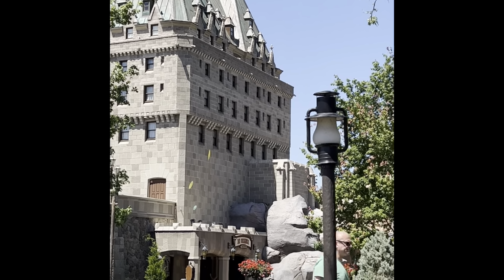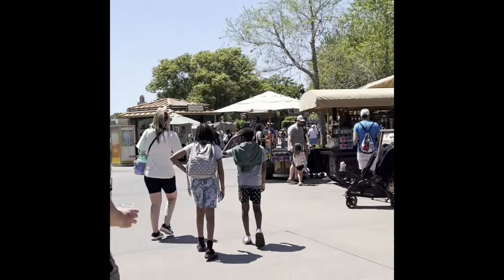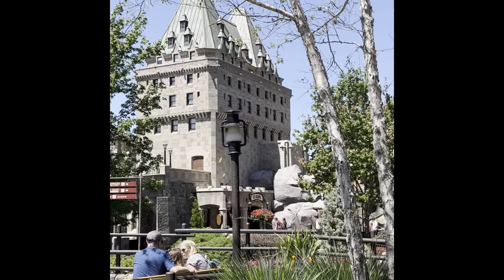We are in Canada. Not really. We're at Epcot. We're going from country to country. So if you can't afford to go to Canada for real, come to Florida and visit Canada.